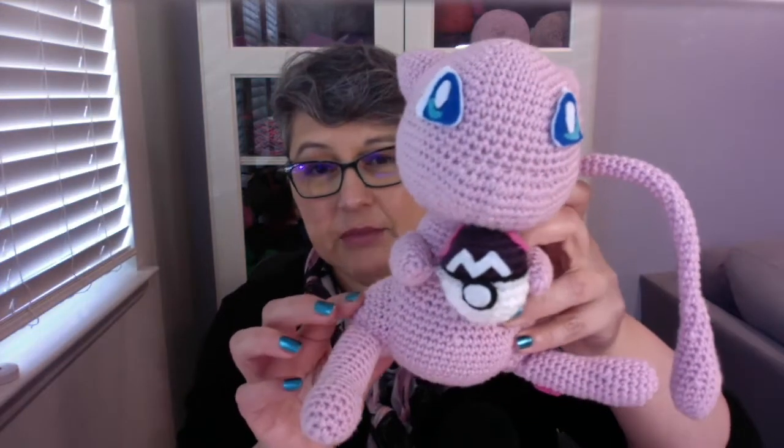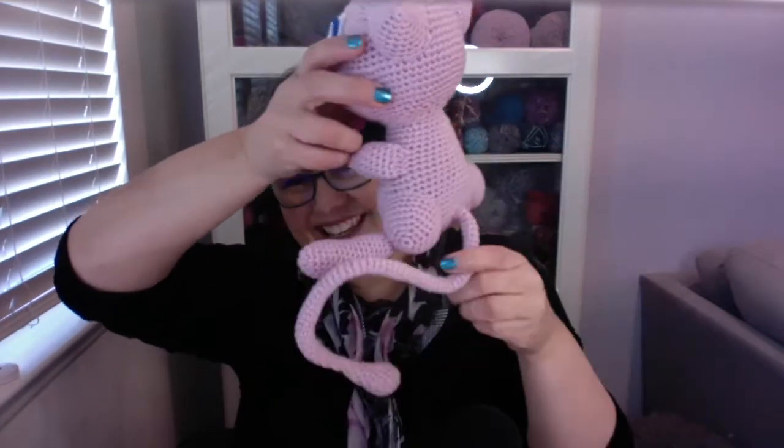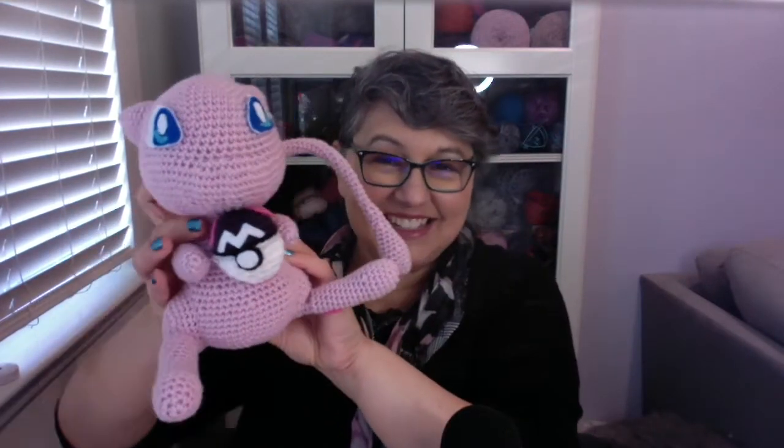The very first item is my finished object, which is this amigurumi. Who knows what this is? If you guessed it's a Pokemon, you're right. This is for my teen daughter who asked that I make her Mew, M-E-W. I have the pattern right here.